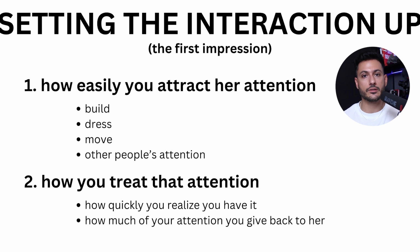Okay, so how are we gonna do that? Number one, your build. Obviously, taller dudes get more attention. And obviously, heavier dudes get more attention. One of the two you can absolutely influence, and that's your weight. If you're very thin, that's not a lot of attention. If you're heavy, like fat, that's definitely more attention than being thin. At least fat gives the illusion that, you know, I can protect you, right? But if you're actually built, if you're muscular, that's a lot more attention. So this is something you can definitely work on. Okay.